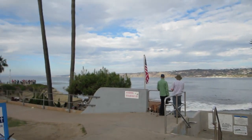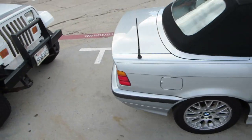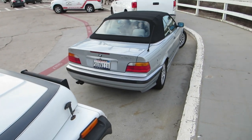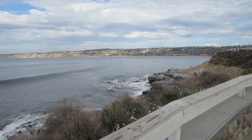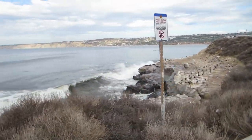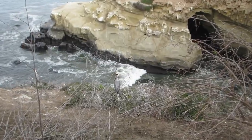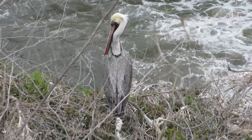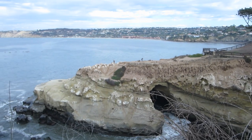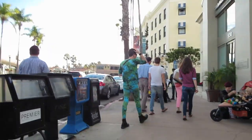Wow. Too bad they're wasting that real estate. Andrew, I found your car. It is a manual with a ZHP shifter in it. 328, or is it a 3? 323. You have your... What the hell is that?